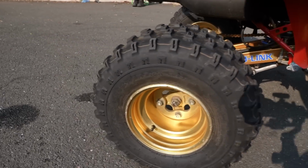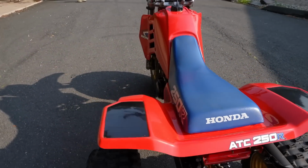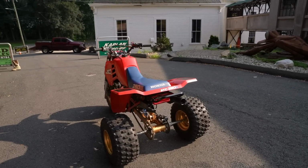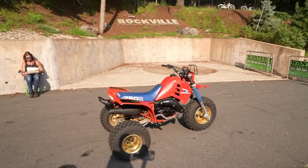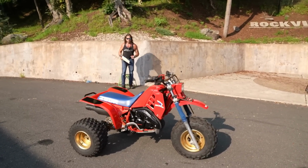All I know is that when we got it from Chris, it needed a complete mechanical rebuild. We had this shipped up from South Carolina. We paid Chris a pretty penny for it, and then we put another $3,000 in it. So it's not going to be cheap, but good luck finding a nicer 1985 ATC250R with a full documented engine rebuild by a professional mechanic. It's all done. It's ready for another 35 years.